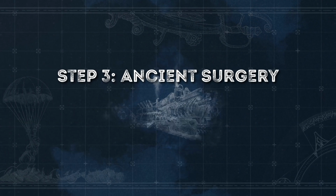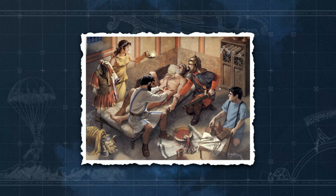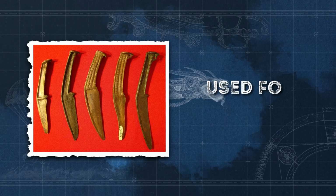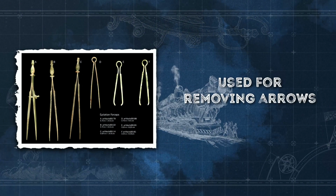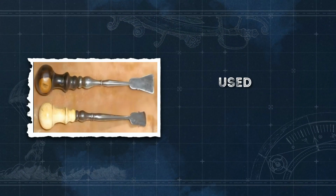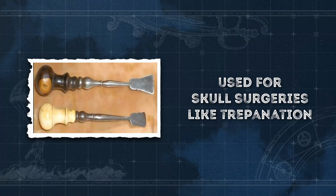Step 3. Ancient surgery. Could patients survive? Contrary to popular belief, ancient surgeons were not always brutal, but instead highly skilled in performing complex operations without anesthesia or modern tools. Surgical tools of the ancients. Sharp flint and bronze knives used for amputations. Metal forceps used for removing arrows and foreign objects. Bone chisels used for skull surgeries like trepanation.